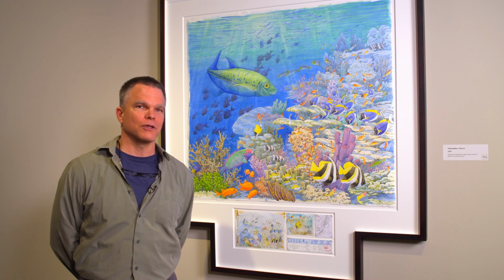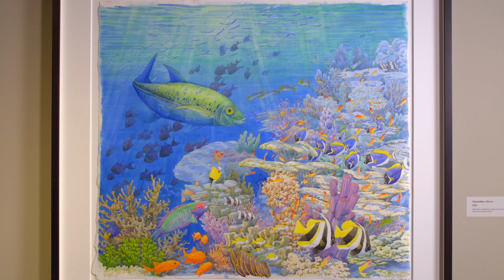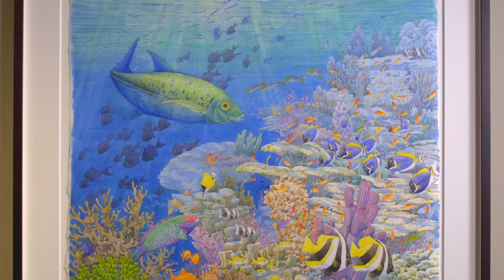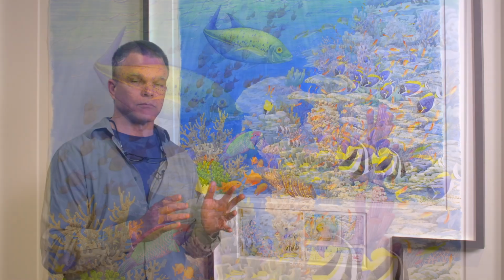And I wanted to share with you today why I love this piece of art by naturalist explorer Tony Foster. I'm going to break this down in three ways: as an explorer, as a scientist, and as an artist, what I see in this picture. Let's just start with the explorer part of it.